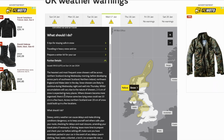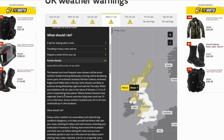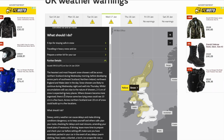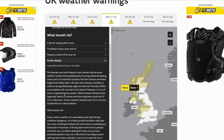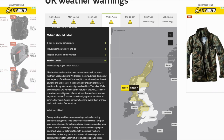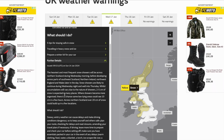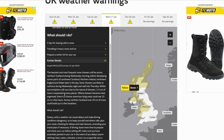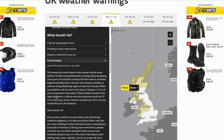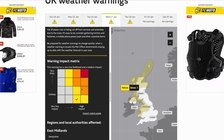Again, 2 to 5 centimetres of snow is expected in many places. They could even see 10 centimetres, and over northern Scotland, 20 centimetres could build up. Again, it's difficult to say whether the Met Office expect 20 centimetres on the ground in northern Scotland or an additional 20 centimetres, because that is going to make a big difference, because some of these areas across northern Scotland, we could be seeing constant snow showers for the next 4 or 5 days. So 20 centimetres is a pretty, what I'd say is on the lower end of what we could be expecting in some of these areas. Again, it is medium impact but very low likelihood.